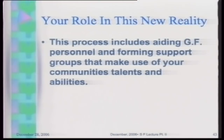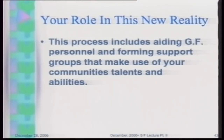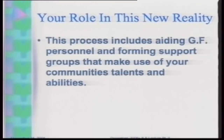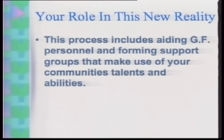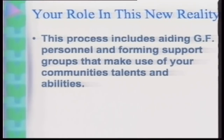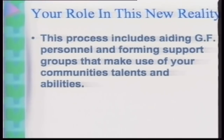Now, as this all happens, and you take your talents and abilities into your community, you will begin to see that the abilities and talents in your community are like yours, and therefore you have this vast pool of talent. So what has to happen then is to create a new way of looking at how society is put together. That's what this is about.